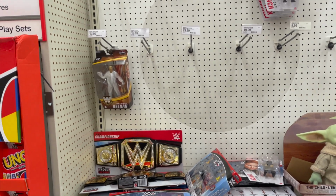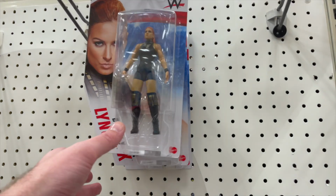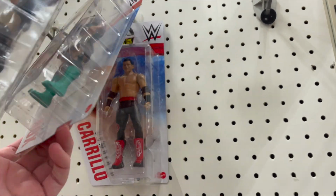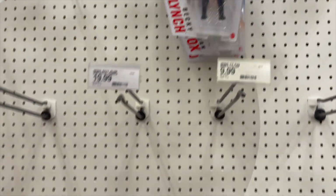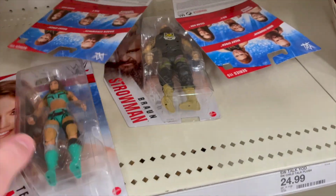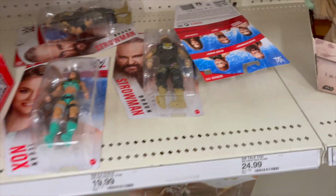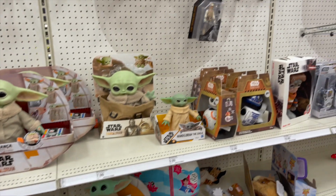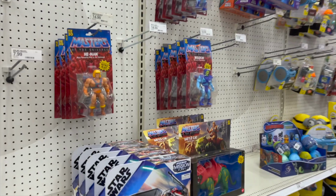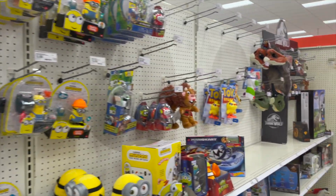All right, and then here we are in the wrestling section. Got some basic series, Becky, Tegan, Braun. I'm not really collecting the basic series stuff. I'm sticking more to the Elites and the Ultimate stuff, but some more of the Origins stuff there in stock.